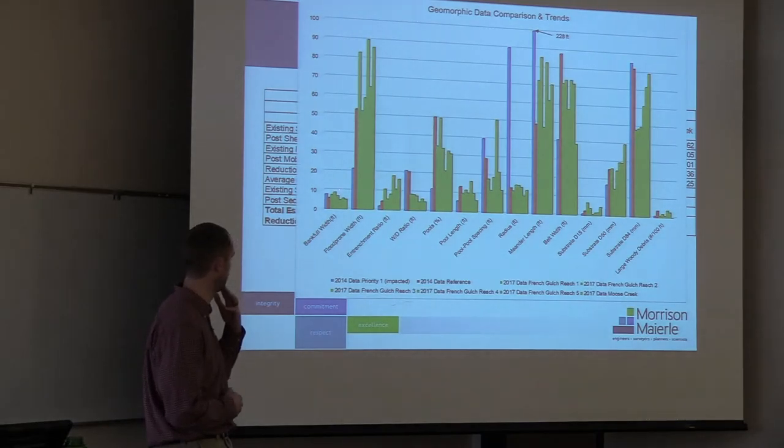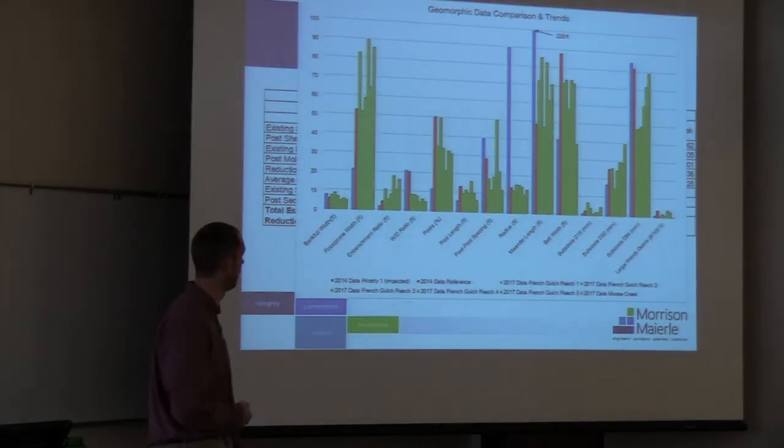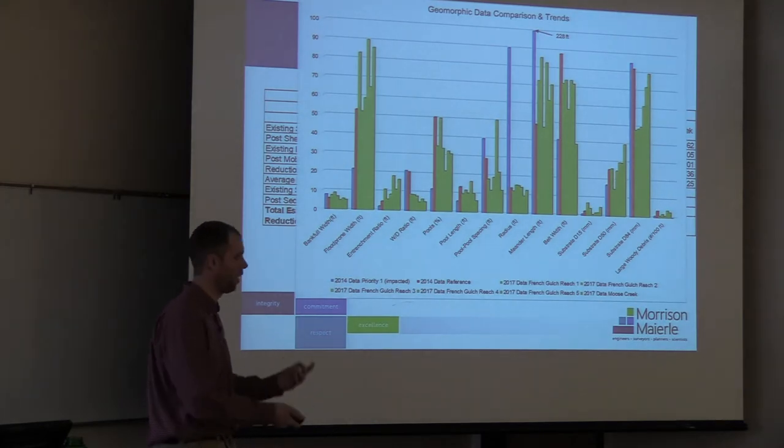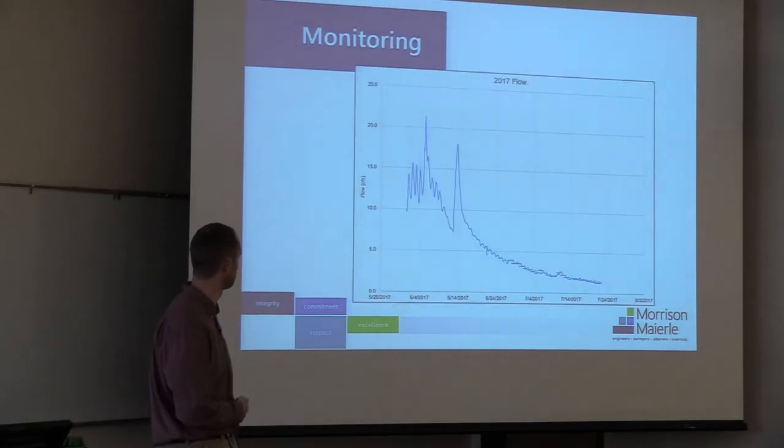And so the blue is what was there before we built the project, the red is our design parameter, and then the green is what we've measured in the various reaches. So you can kind of see there's variability. It's not like a one size fits all. There was definitely variability in the construction and in the design. So we are actively watching how the project is performing.